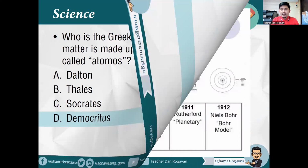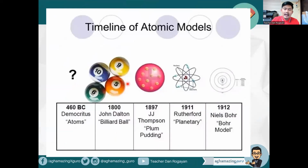And of course, along the way, we have encountered several authorities. In the timeline of the atomic model, we have the atoms of Democritus, the billiard ball of John Dalton, the plum pudding model of J.J. Thomson or Joseph John Thomson, the planetary model of Rutherford, and the Bohr model of Niels Bohr. So basically, these are some of the developments of the atomic model.